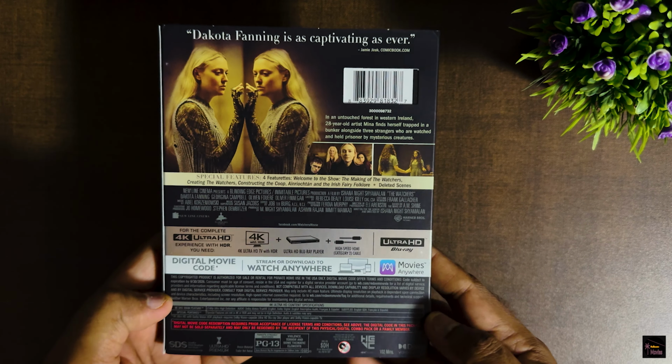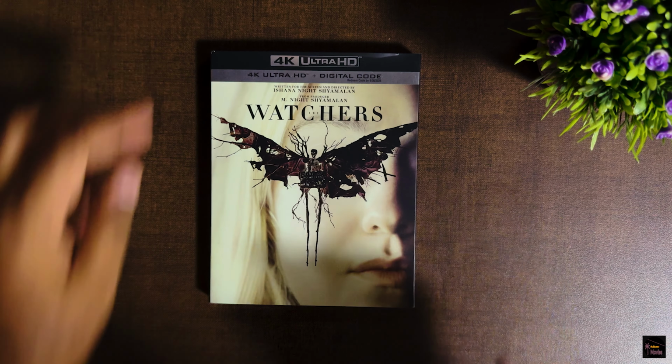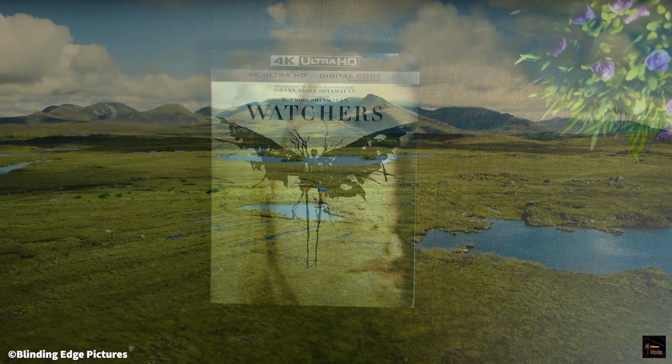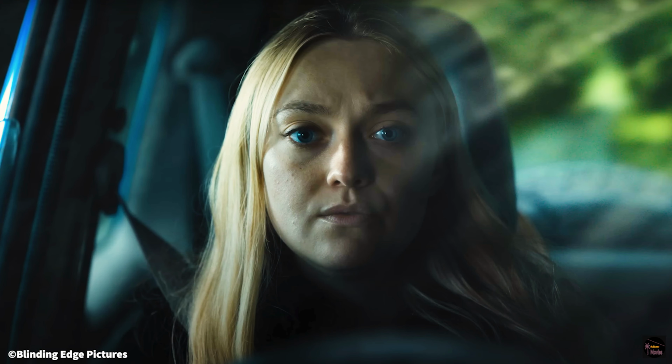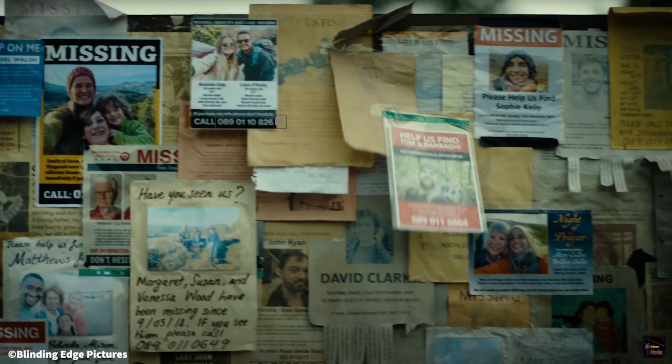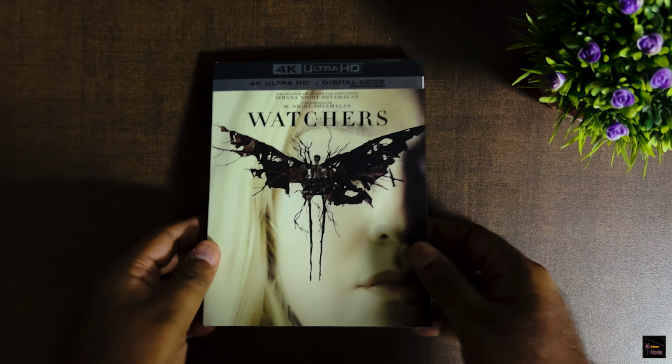So now let's dive deeper into what is so great about this 4K release of The Watchers, which is, I would say, visually stunning, with the shadowy depths of the forest making a striking impression and establishing an atmosphere brimming with tension. The film opens with a gripping start as Dakota Fanning's character Mina finds herself wandering in a mystical forest before seeking refuge in a windowed bunker inhabited by other characters.